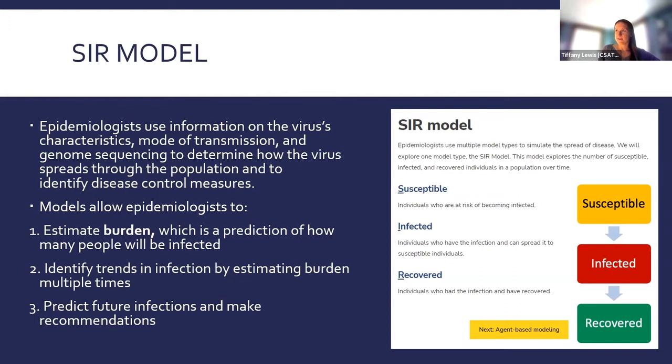And again, the SIR stands for susceptible, which are individuals who are at risk of becoming infected. So in the population, in our model, everyone starts out as susceptible. They have the risk of becoming infected.